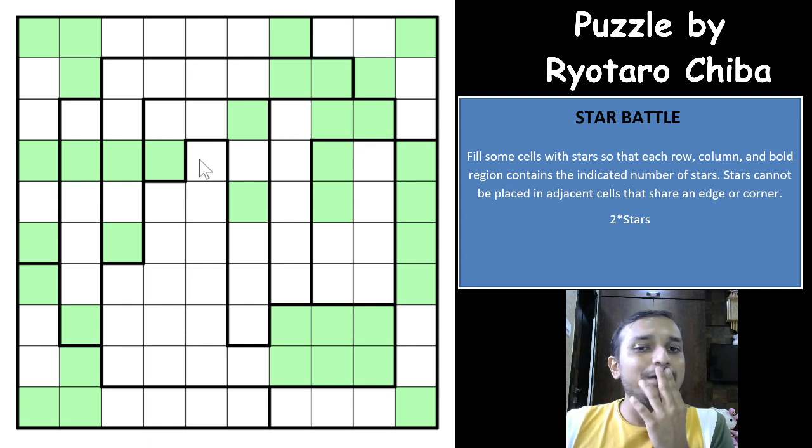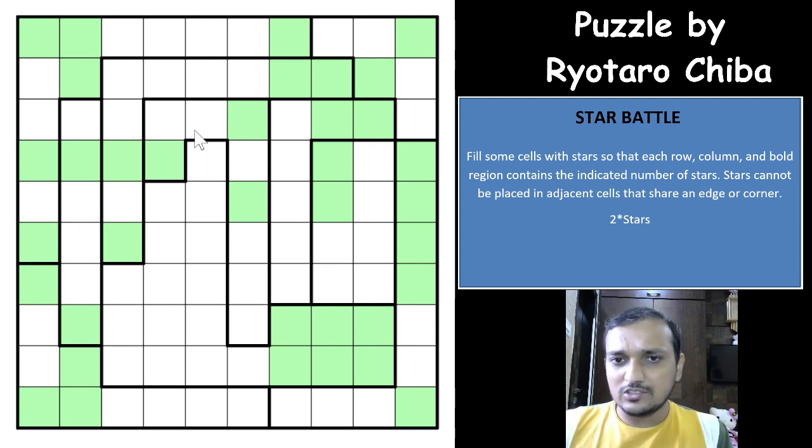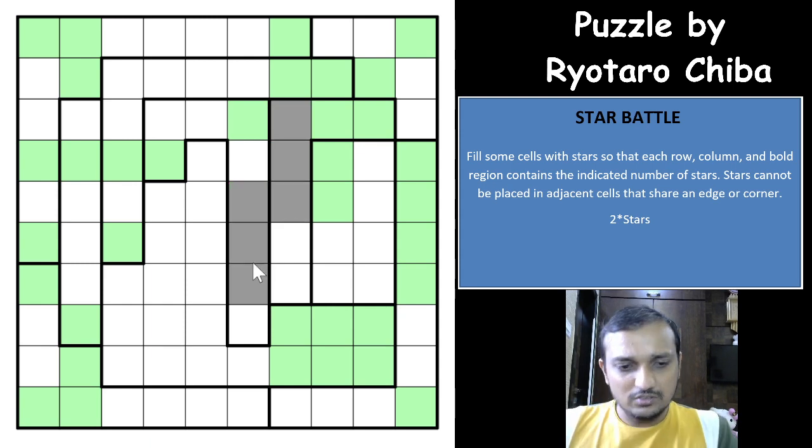I forgot one point, guys. Now this will help you, because you don't need this complicated logic now. A simple way to see the logic was, as I said, when you have five cells in a straight line with two stars in it, then you can eliminate a few cells near to it, which means these are the five cells that can have two stars in it, which means these cells cannot have stars, right?